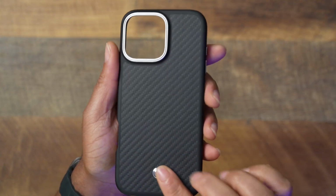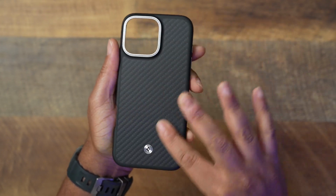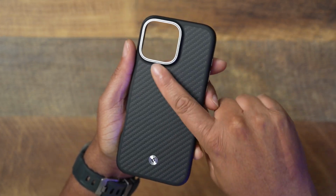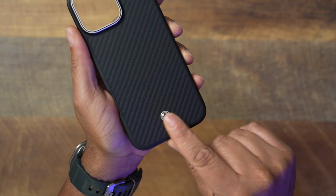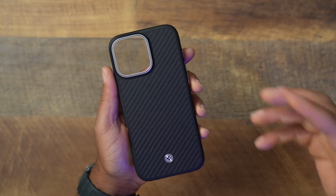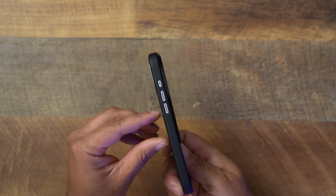You're going to get your Aramid fiber pattern that is on the back. And this year you can really feel the actual leather, the Aramid fiber. Normally it's more of a smooth feeling, but this year the Aramid fiber actually has a little bit of texture to it. So that's definitely something that I love to see. You're going to get your embossed Spigen logo down here, which is flat, so it's not raised up or anything like that, something that we used to see on the first gen. Now, the one thing I love about the Enzo is their diamond cut buttons and camera cutout.